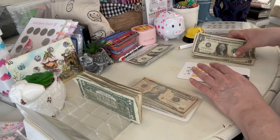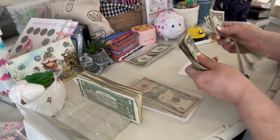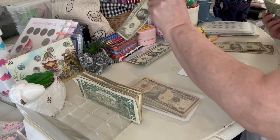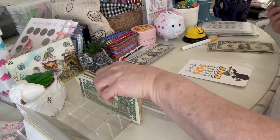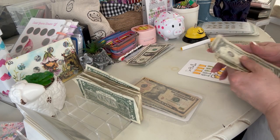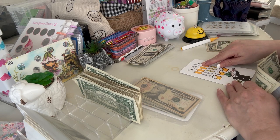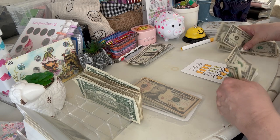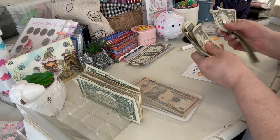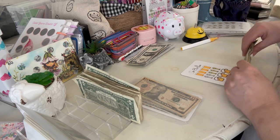Hold on. 1, 2, 3, 4, 5, 6. These two, I'm going to owe Donna $1, so I'm going to go ahead and, wait. No, I have to give it out of this money, not out of my savings money. Okay, I already paid Donna, and I have two beers. Oh, actually, I was going to do these, so that'd be 9, 10, 11, 12. I don't think I have 12. 1, 2, 3, 4, 5, 6, 7, 8, 9, 10. Oh, I'm so close.